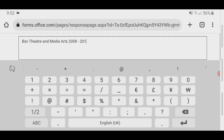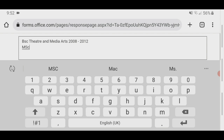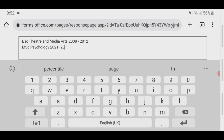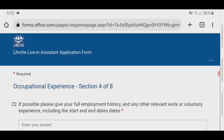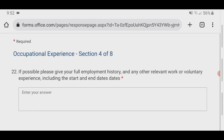Okay, so once you fill it like this, just write the year. You have to put when you started and when it ended. Make sure that the last date is current. Let's say this is June, so say May 2022. I just use that as an example, and then you click next. It takes you to the next page.